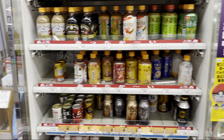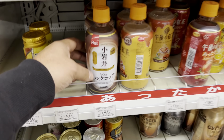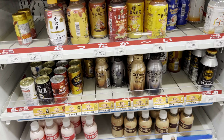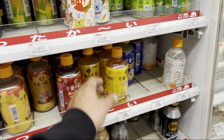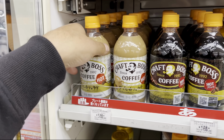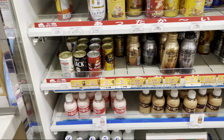Anyway, here's your coffee, and you might think this is a cold fridge. This is a hot fridge, and they got all these random ones like hot chocolate. There was another one, a Boss Coffee one that was like creamy caramel buttermilk or something weird like that. Don't know, but yeah, like teas and stuff like that. Oh, here it is. What does it say? That's just a coffee one, I think. Yeah, there's a caramel one. Caramel milk tea.